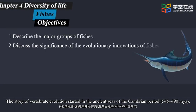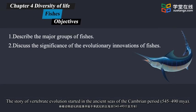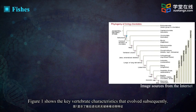The story of vertebrate evolution started in the ancient seas of the Cambrian period. Figure 1 shows the key vertebrate characteristics that evolved subsequently.